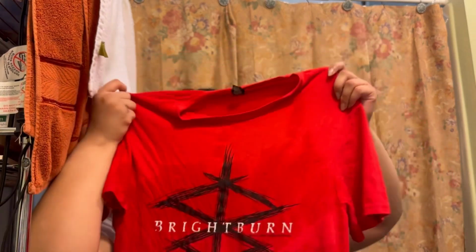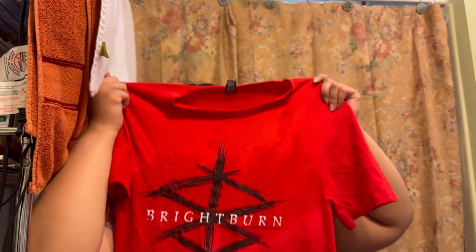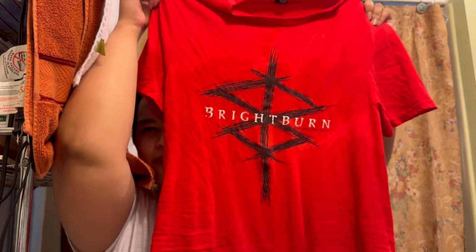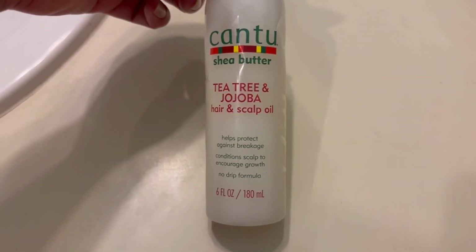Now, question: have you seen Brightburn? It's like if Superman gone rogue kind of movie. So I thought it was pretty cute. I mean, not cute, nice rendition of what would happen.